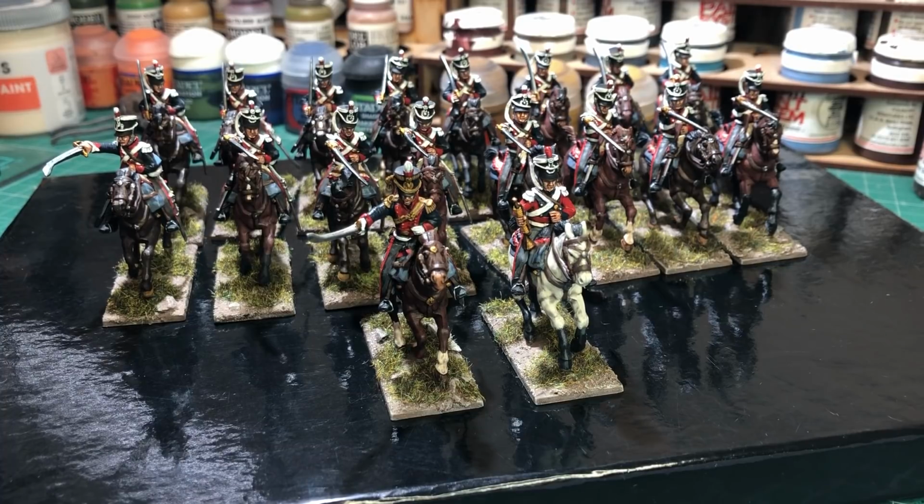Hasn't been a lot of time for painting over the past 3-4 weeks, unfortunately. But I have managed to get these figures done.